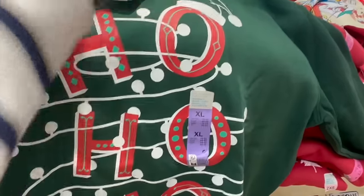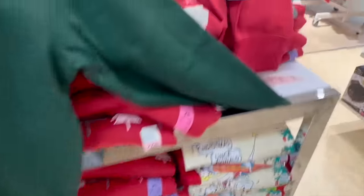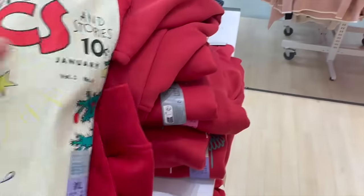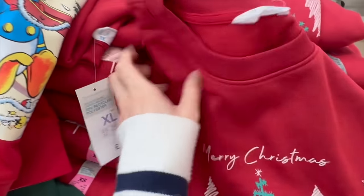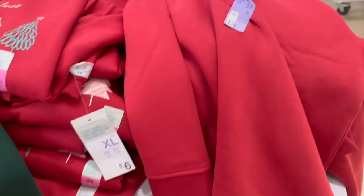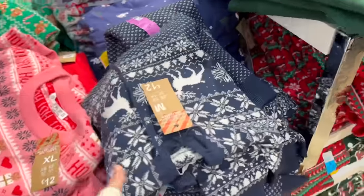Wow, £6 for the ho ho ho jumper. They've got quite a few different designs here as well. £6. That's not bad if you needed one for Christmas jumper day. It's a Disney one. Oh, £10. £10, it's Donald Duck one. But yeah, they've got lots of different ones.